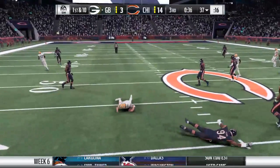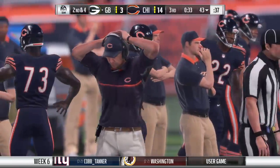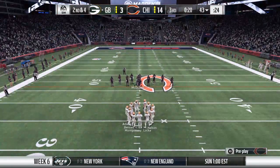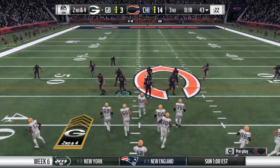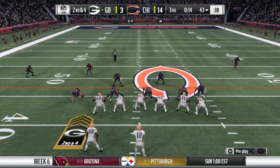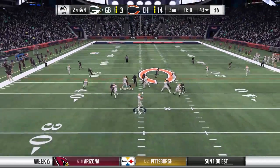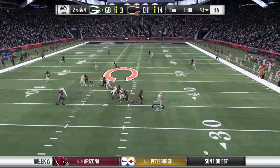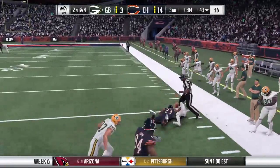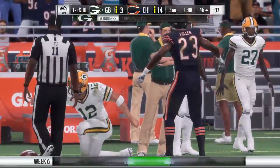Room here to run. And he slides to avoid the hit. Give him 6 on the play, and it'll make it second down. So the offense readies for a 2nd and 4. From the gun, Rodgers. They find some open field here. And he'll be taken down, but not before he gets into enemy territory.